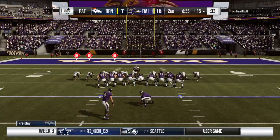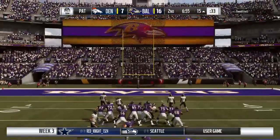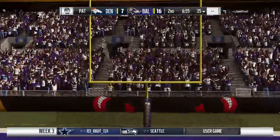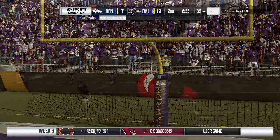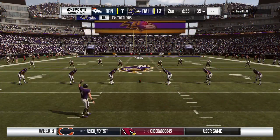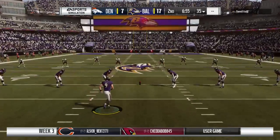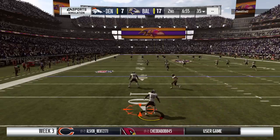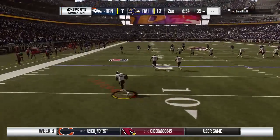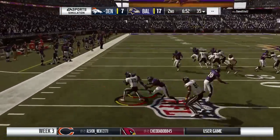And the Ravens will add on to their lead. Tucker with the extra point, and his guys will take a 10-point lead. Here's Tucker now out to kick this one away. This one taken from the 7.